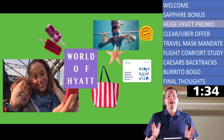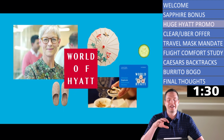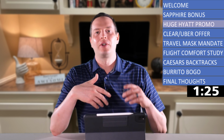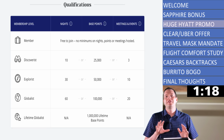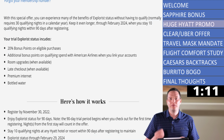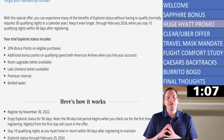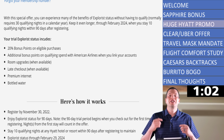Now, if you're not familiar with Hyatt's reward program, in my opinion, it is the best value in rewards programs on the market now. We absolutely love the Hyatt program. The Explorist status gives you a lot of benefits, all right? You can get late checkout when available, room upgrades when available, and a free bottle of water. Seriously though, you used to have 30 tier qualifying nights to get Explorist status. However, with this new promotion, all you have to do is register by November 30th of 2022 and stay 10 tier qualifying nights within 90 days of registering for this promotion, and you will get Explorist status.